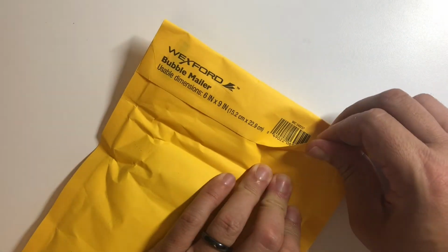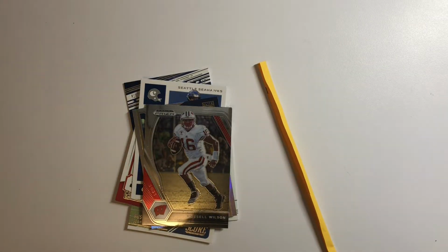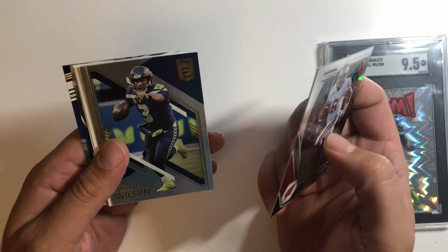And inside of a bubble mailer. Alright, tried to cheat that one, but maybe let's cut the top. Hope something good's in here. All that effort. Alright, let's see what we got here. Some filler cards. I guess Russell Wilson. Oh, okay, that's why. Well, okay, granted, it is a nice card, so we'll give him that. Let's look at the Russell Wilson fillers.